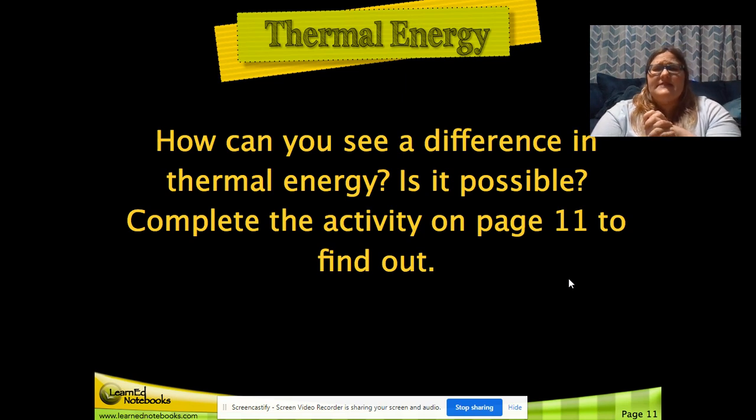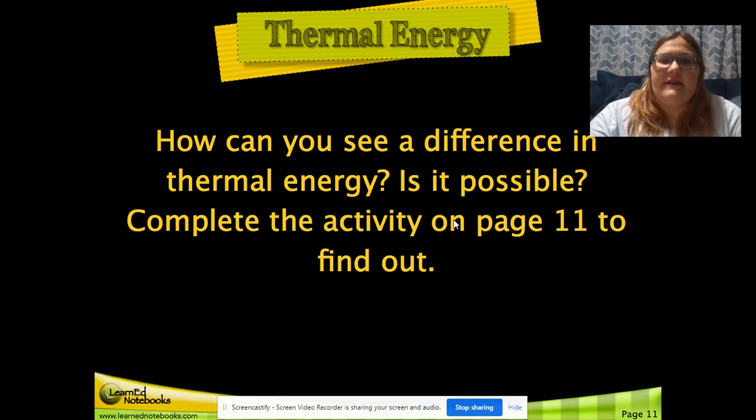How can you see a difference in thermal energy? You can complete the activity on page 11 to find out. Page 11 deals with glow sticks. We have a video to watch. We'll either watch it in class or I'll post it on Google Classroom so you can watch it and look at how, if you break a glow stick, it would change when it's in regular water, cold water, and hot water. What's going to make it burn brighter? What's going to make it last longer? Those are things that page 11 kind of answers.